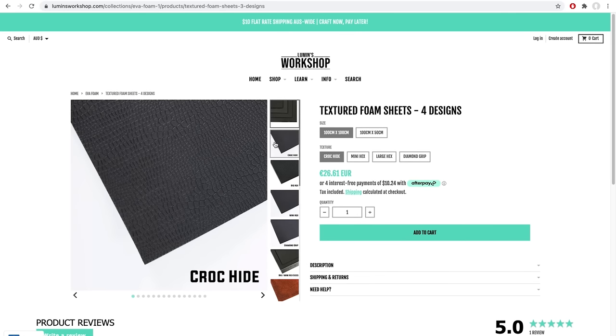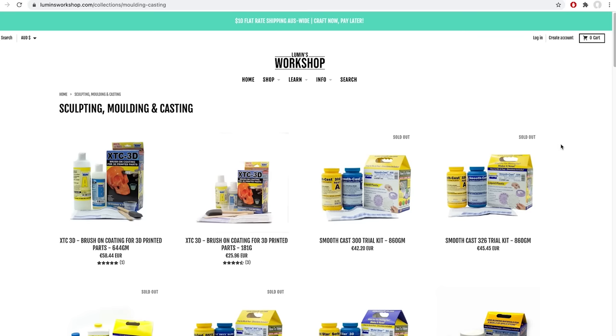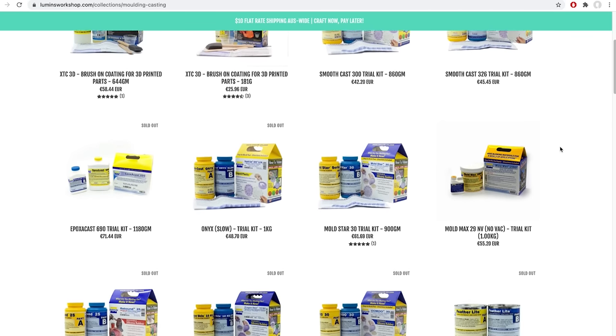They also have textured foam, for example, wigs, resin molding and casting stuff, 3D printing stuff, basically everything you need to create a really cool costume.